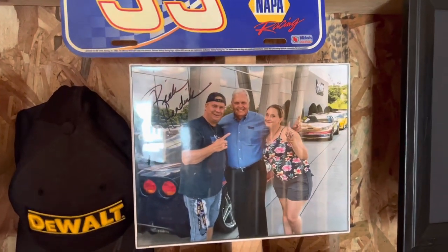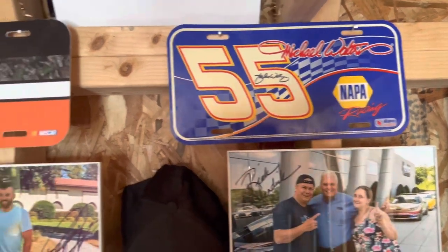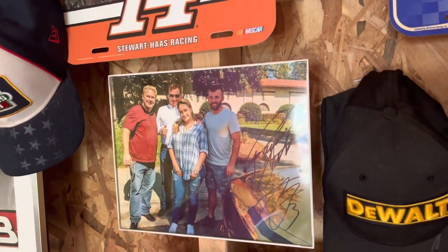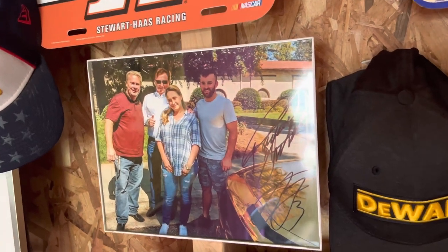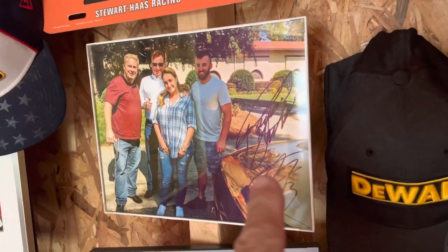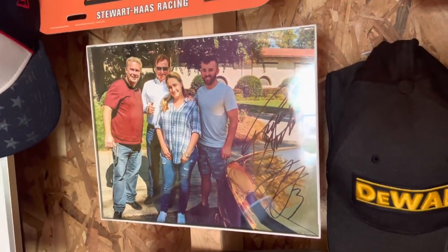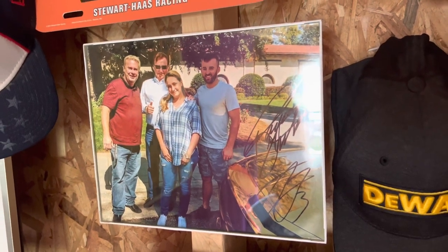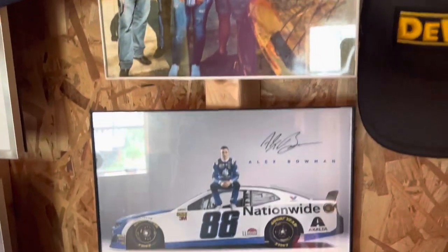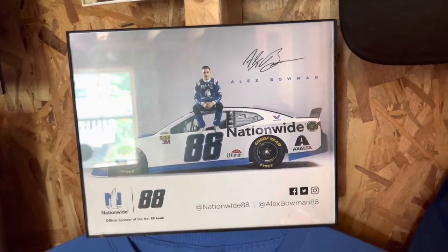Coming on down, there's my Joey Logano, there we got Kyle Busch, there's DJ Wayne and DJ Faith with Mr. Rick Hendrick, there's my Michael Waltrip Napa license tag, there's my Tony Stewart. Now here is DJ Wayne, DJ Faith, Richard Childers, and his grandson Austin Dillon. If you look right here, that is Austin Dillon's black car that he had just had his friends wrap in gold, so he was bringing it out to show granddaddy. Right down here we have the number 88 Alex Bowman autographed photo.